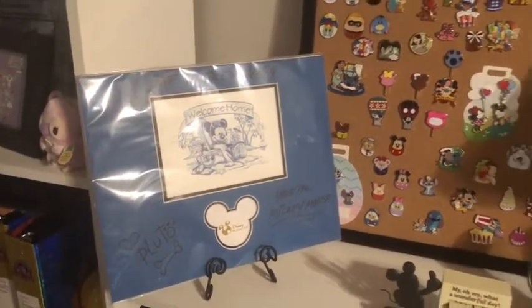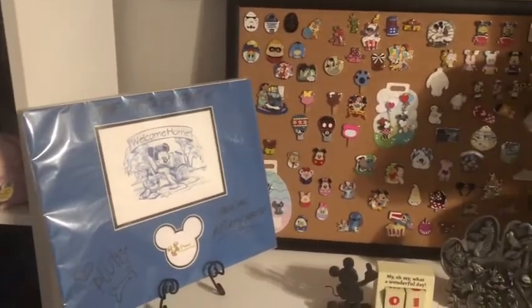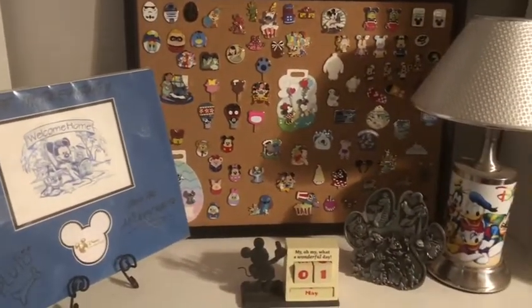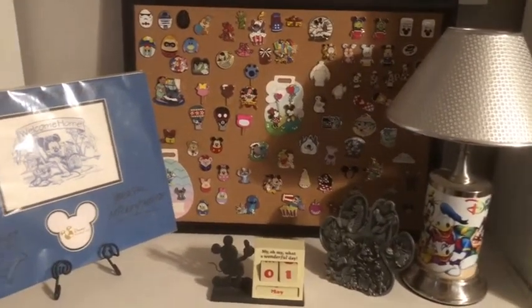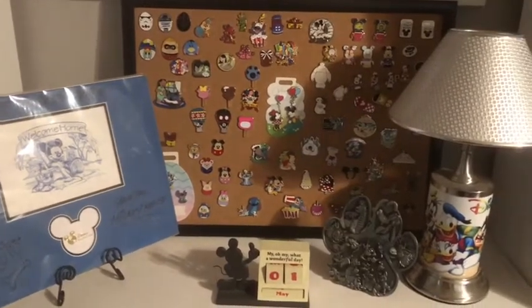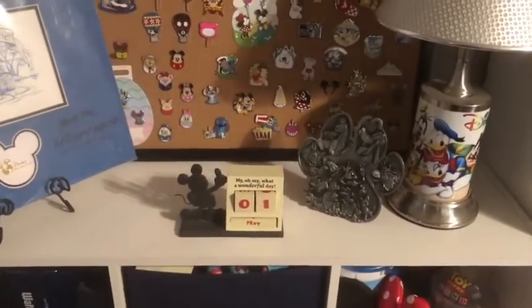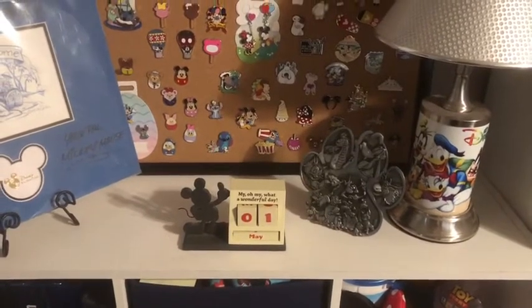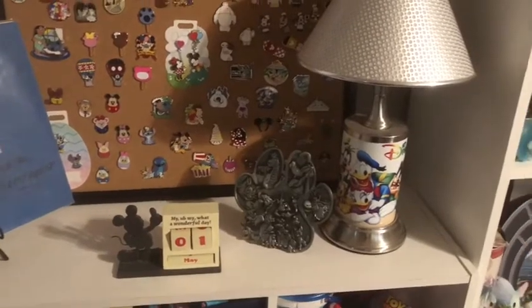That came from a package I had purchased for our very first day as Vacation Club members. We chose to stay at the Treehouse Villas that first time, and I wanted to make it really, really special for everyone. So we were able to get that print as well as a couple other items that I'll show you in a minute. I try to keep my Oh My, What a Wonderful Day calendar as up to date as possible, though I'm really bad at that. Today it happens to be accurate.